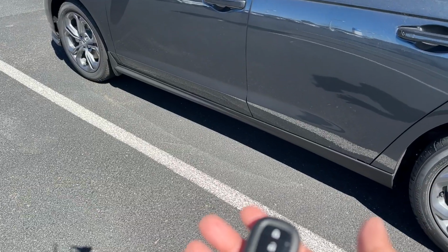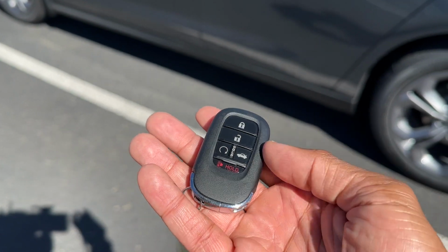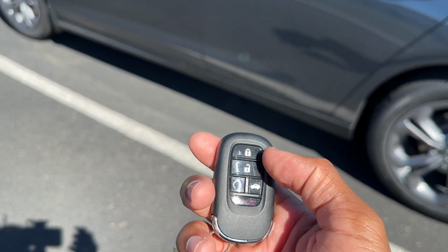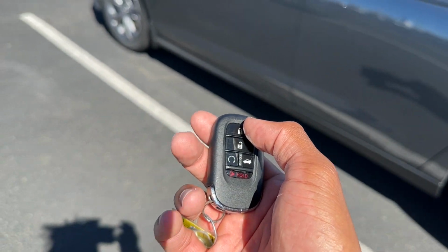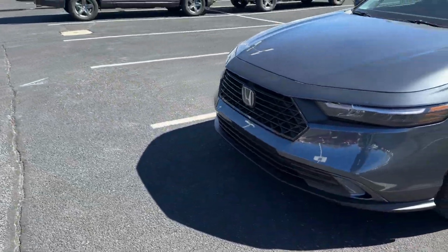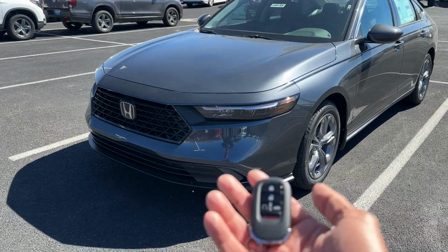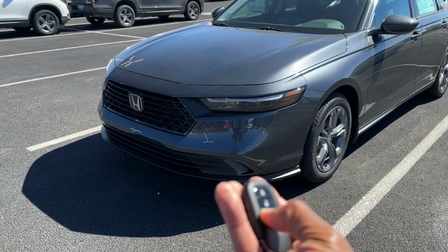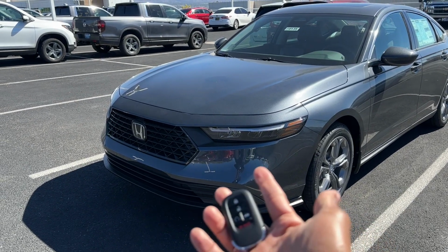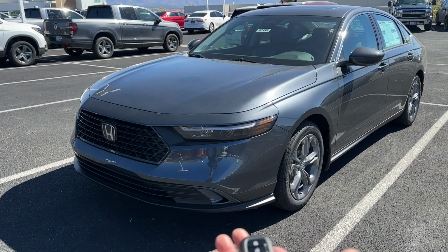Anyways, here's the key for the 24 Accord, and just like the 23, you have the new Honda style key. You have lock, you have unlock, you have remote start. So if you hold lock, actually, I'm gonna show you guys, because you gotta pay attention to the signals, because these cars are so quiet. So if you're far away and trying to do this feature, it'll be hard to see it. So you lock it once, and then you hold the circle, and it's gonna flash at you one time. Then you can let go. Then it'll flash at you 3 times to let you know it's running.